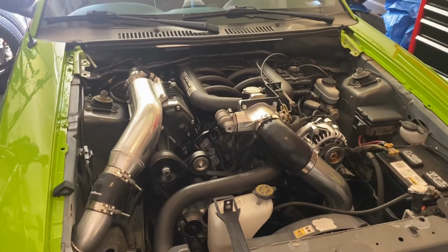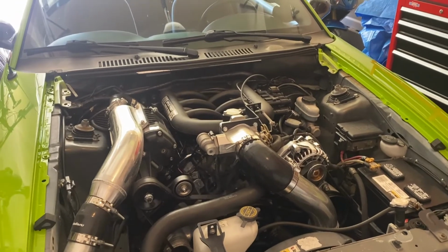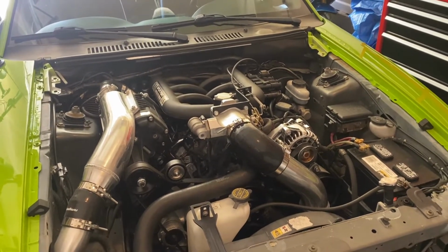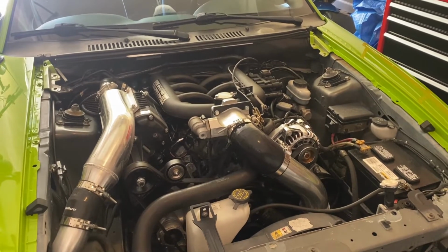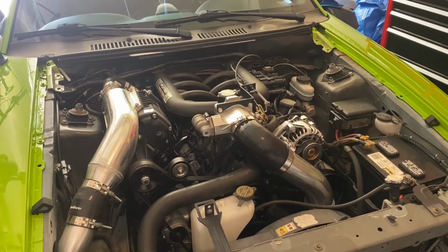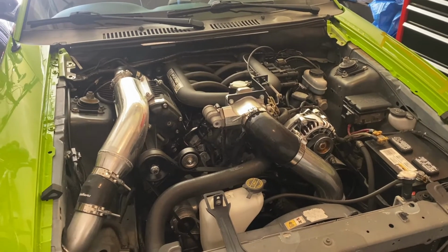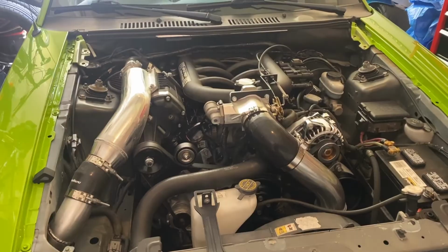Other than that, I would recommend drilling a small hole in the bottom of the basket on the front side of it so that the basket can fill up quicker. But other than that, you shouldn't really have any issues. Everything else is plug and play. You do not have to further modify the fuel system.